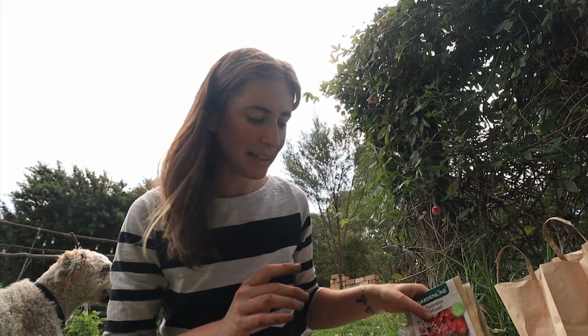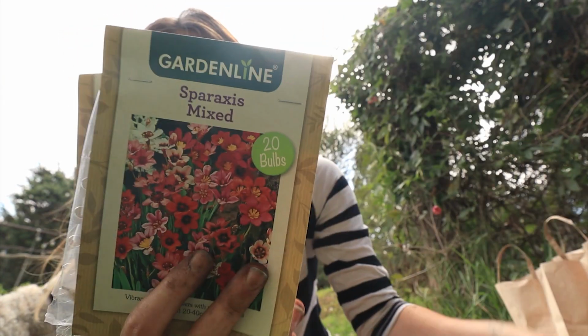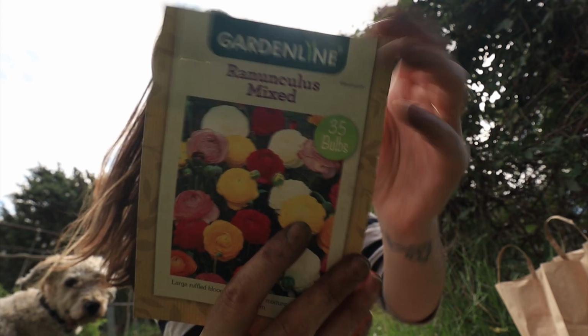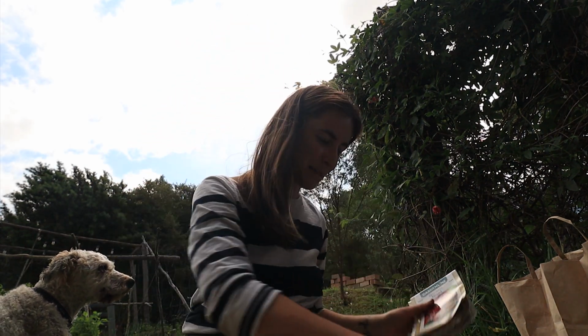But I did also get some bulbs to make it even easier to plant lots of beautiful colour in the garden. I got some Sparaxis bulbs. I also got the anemone poppies, and as you saw before, I got the ranunculus mix that will go along with what I already have. So those are going to be stunning in the garden, if you ask me.